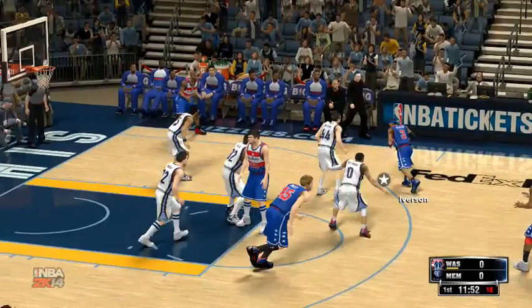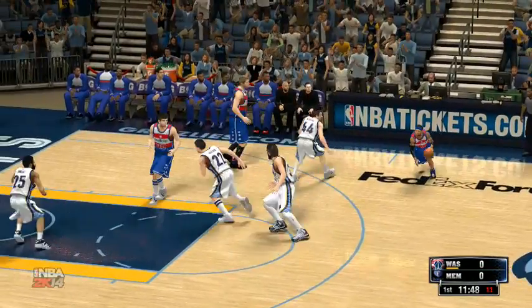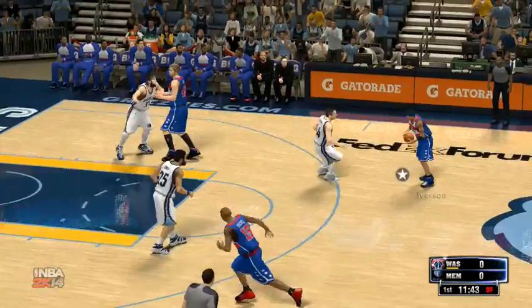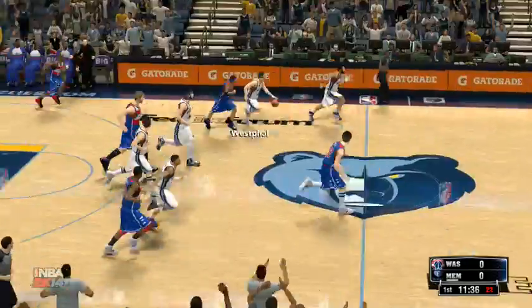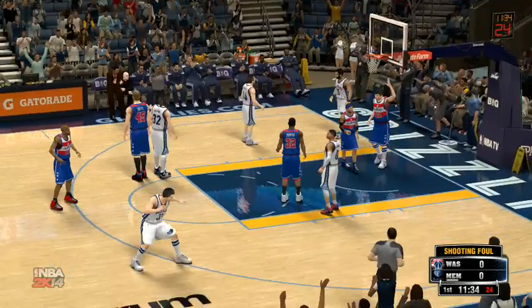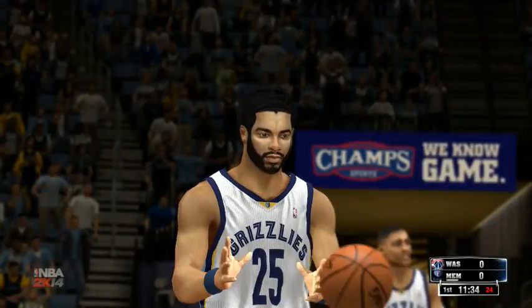Johnson off the pick from McHale. Iverson with the ball, now guarded by Money. Passes it to Boss. Back to Iverson. Clock at six. It's blocked. And now the Grizzlies, fast break. And he was fouled on the way up. Two free throws now for him. Well, at least the defender got his money's worth on that one.